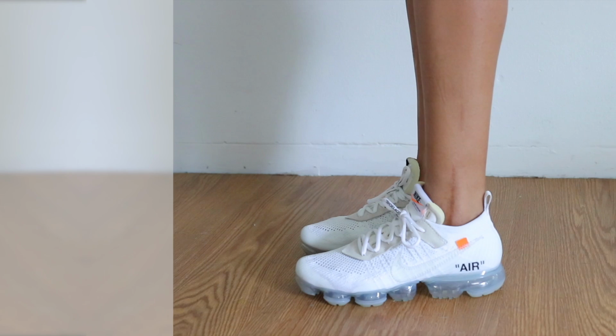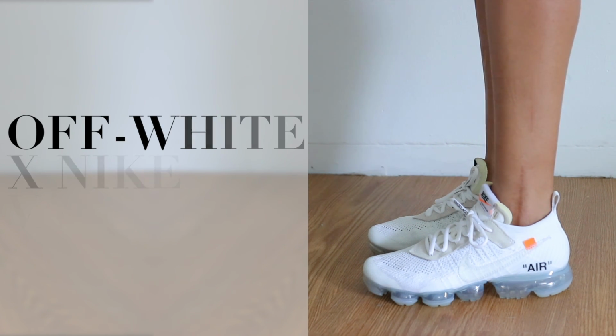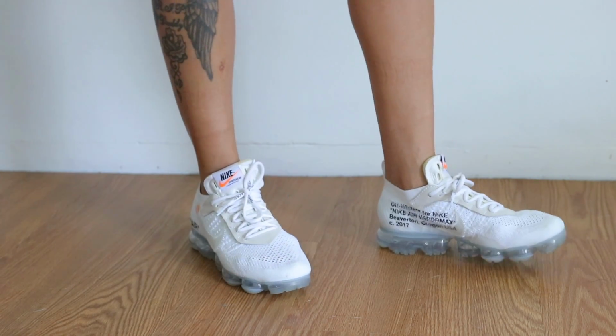Next up is another off-white collaboration. This time around we have the VAPORMAX, which hands down is the most comfortable shoe Nike has ever made, and they're also really lightweight. If you don't own a pair, just a regular pair, girl, what are you doing with your life? It will seriously change your life.